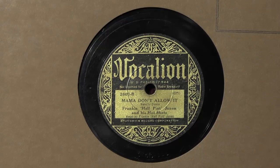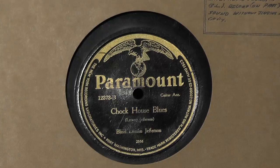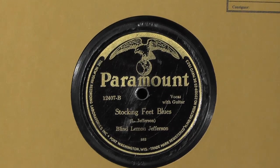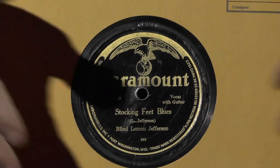Lot number 5660 for $50. Frankie Half Pint Jackson, Mama Don't Allow It on Vocalion. Blind Lemon Jefferson, Chalk House Blues. $150 minimum bid on lot number 5661. 5662, another Blind Lemon, Stocking Feet Blues. $50 minimum bid, V++. This is one of our early sleeves.